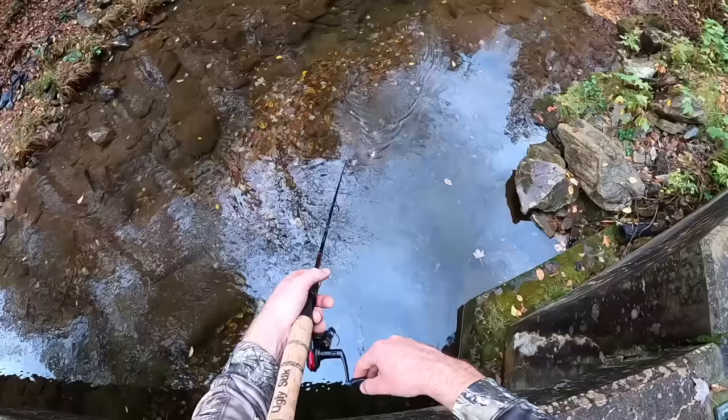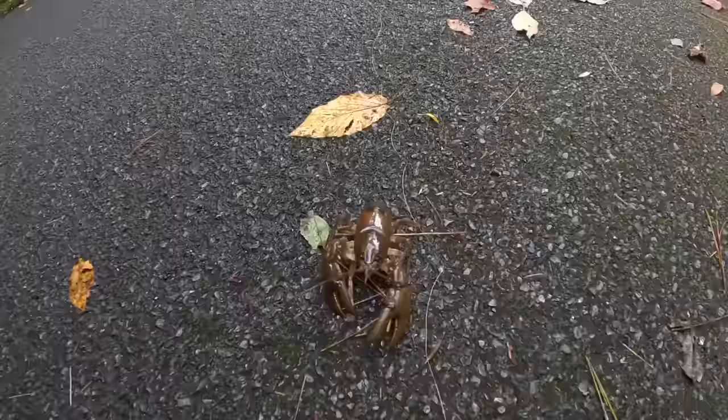Whoa, that's a big one. That is another eater right there. Well, the trout refused to bite, but we're catching some hefty crawdads here. That is a thick crawfish right there, folks. That is a good trade-off to use a tiny one for one that big.